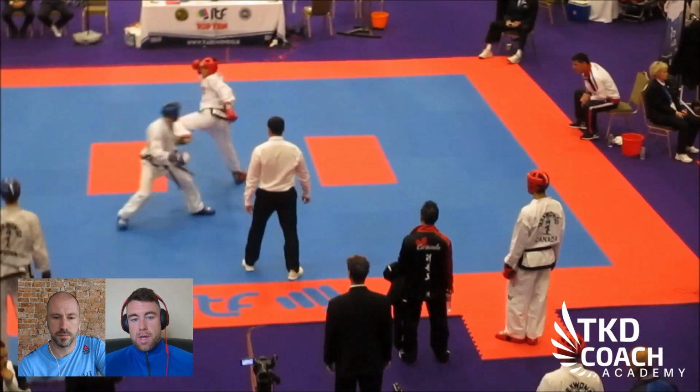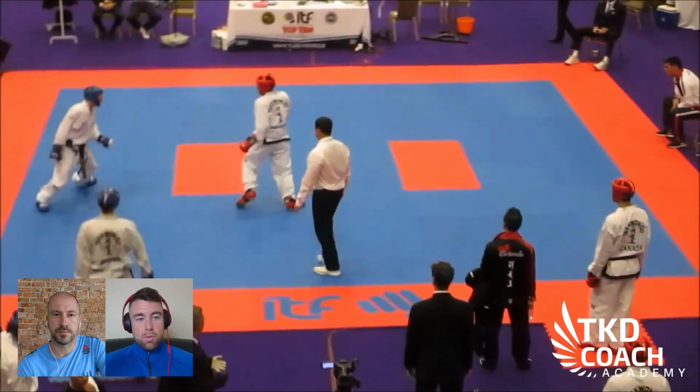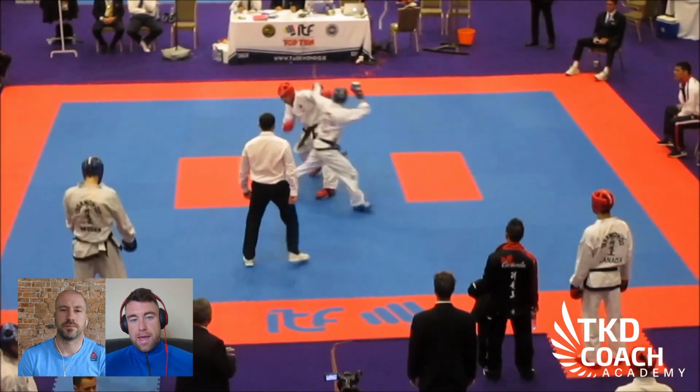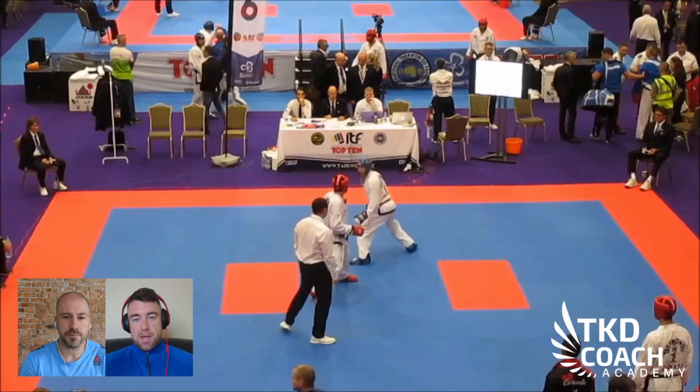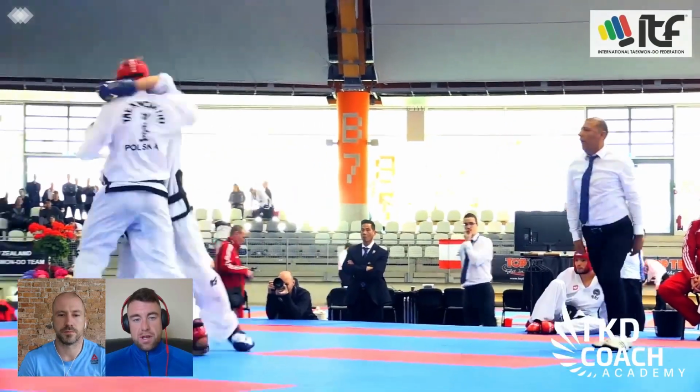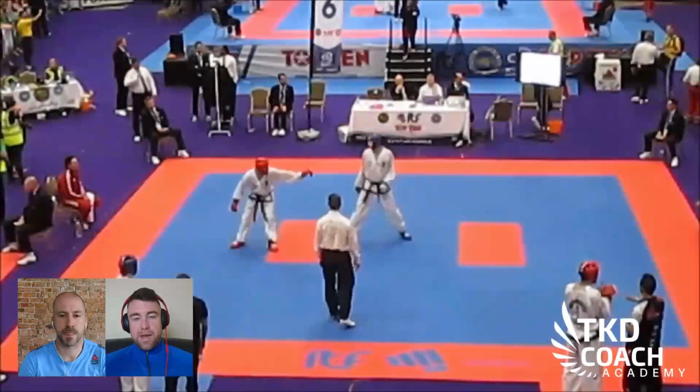So there's two advantages of using this. Number one, it takes you off the straight line, which is usually where a direct counter will be, a straight leg side kick, defensive side kick. Yeah. So that slight small angle will just take you off that straight line. So at least you're not running into it directly.